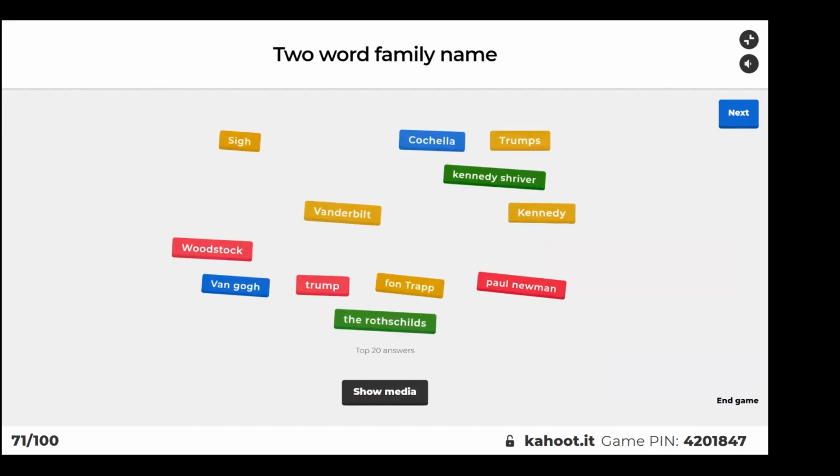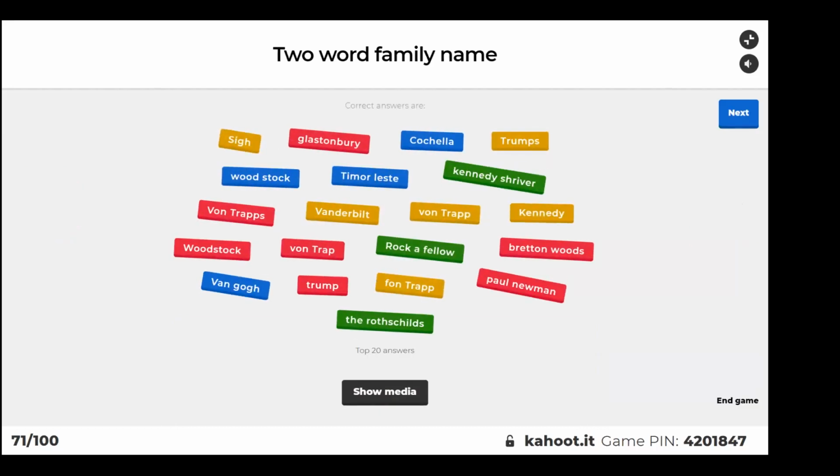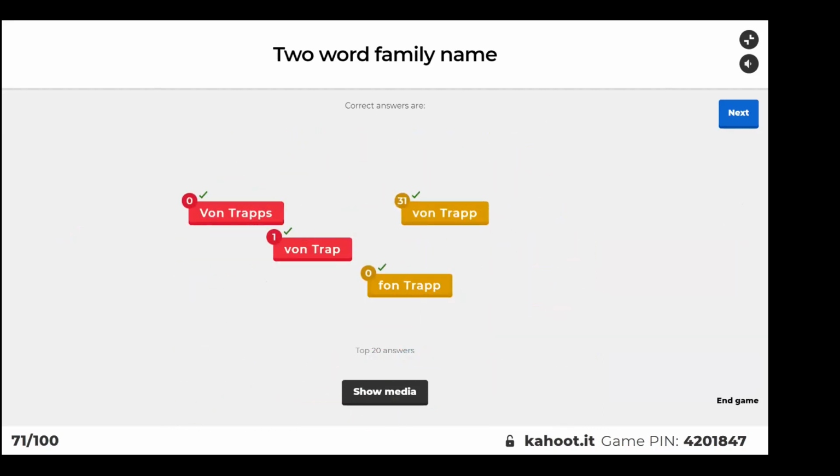So this is a family that had to escape from their original place. They came to America. They were musically inclined. They were the Fontraps. 32 right answers. Well done.